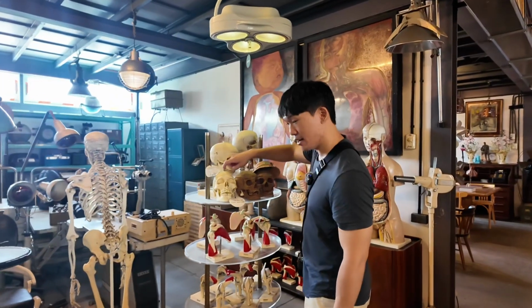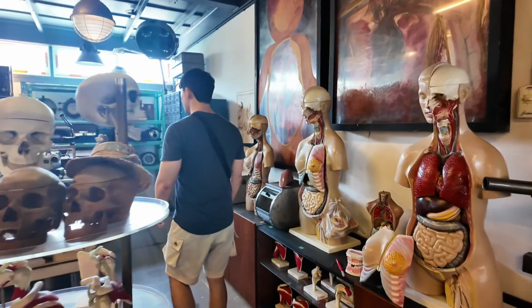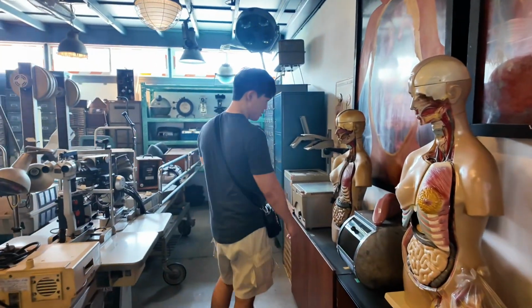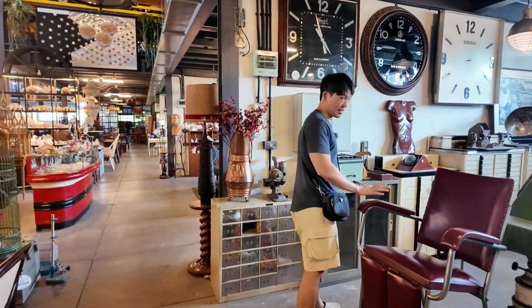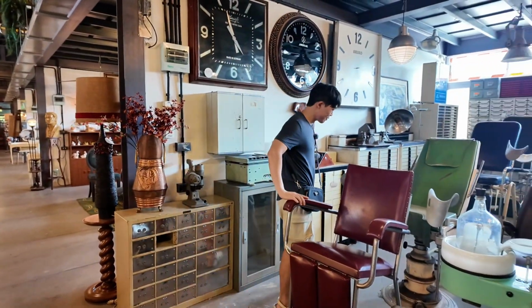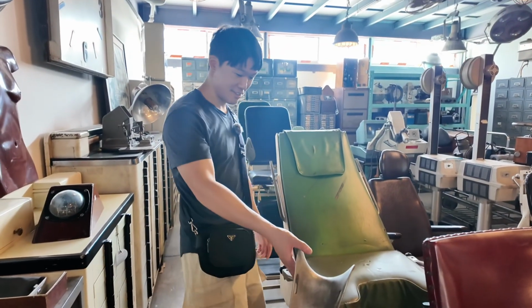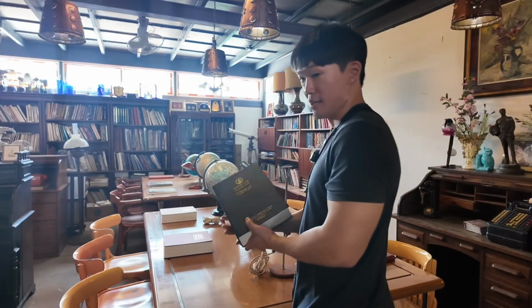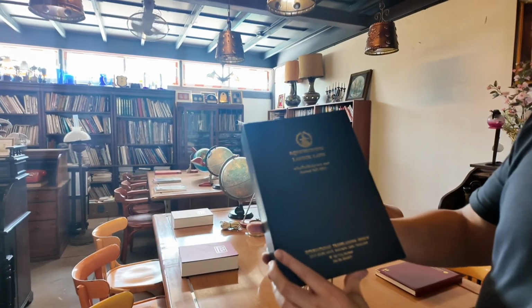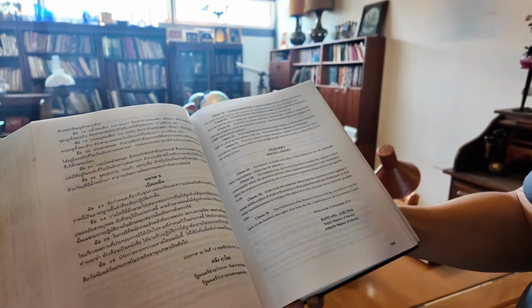This one says it's not for sale. Human skull molds. Wow. Literally have everything here. It's like for a dentist, right? Dentist chair. Oh, this is for a gynecologist. Put the legs up here. You want to get this? Yeah, very academic. Thailand's labor laws. Oh, it's in English too.